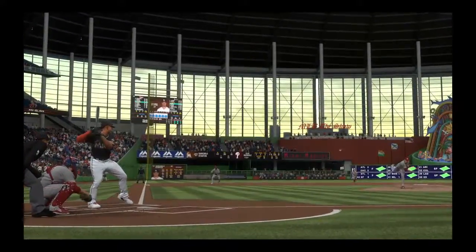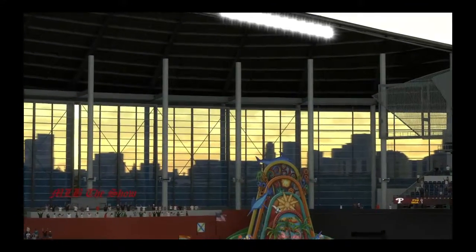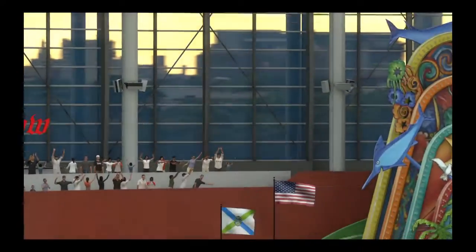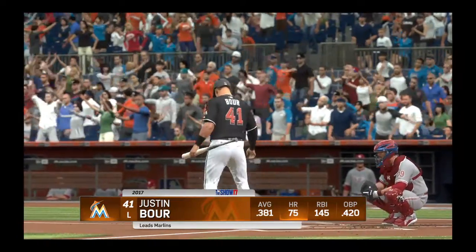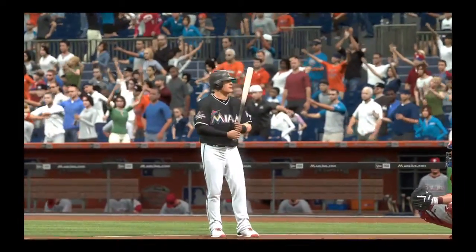Well, it's very early, but he's looked out of sorts from the beginning. They've already roughed him up for 2 homers, and they're not done yet. We'll see if he can regroup or he blows up. Could go either way at this point. So coming to the plate, Justin Bohr. He's not among the league leaders in home runs, but his total does top this ball club.